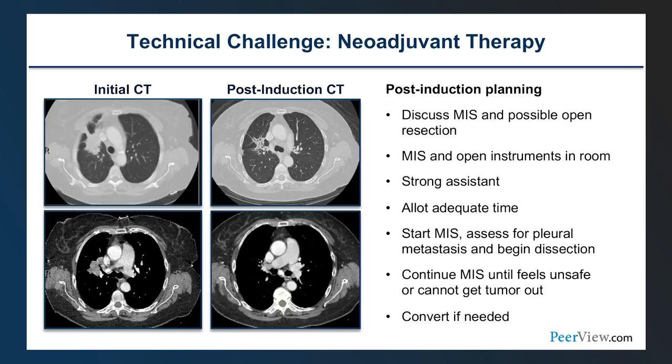So this is all stuff that Dr. Donington, actually, we did a peer review together, and she put a lot of this together. So when she's doing, and I do this too, post-induction planning, you want to really discuss with the patient whether you're going to be doing this MIS or open. We have nice quality of life data now showing that there's really no difference in terms of the return to baseline quality of life, whether you do it open or MIS.